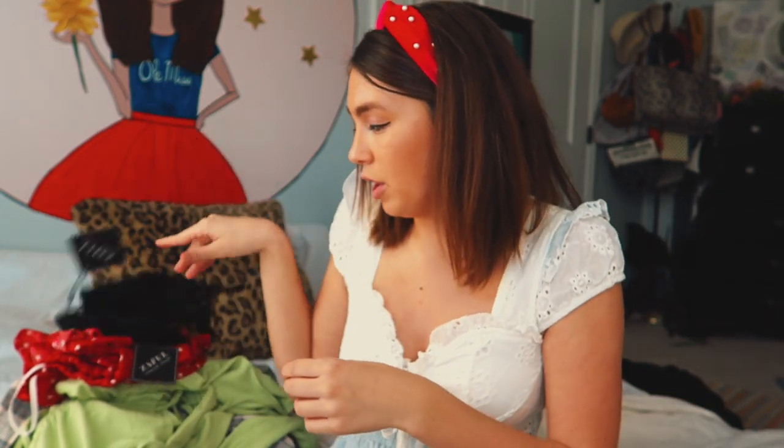It also has these little straps you hang around your neck, and I just think this is really simple. I feel like any type of black basic tank, you're gonna get a ton of wear out of, and it's gonna be worth your purchase because you always are in need of those kinds of things that you can wear with anything.